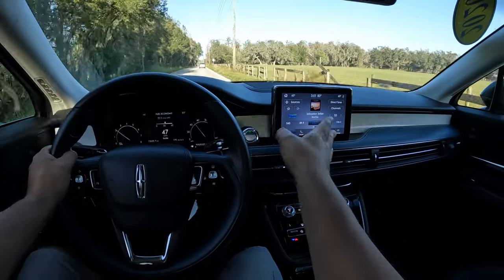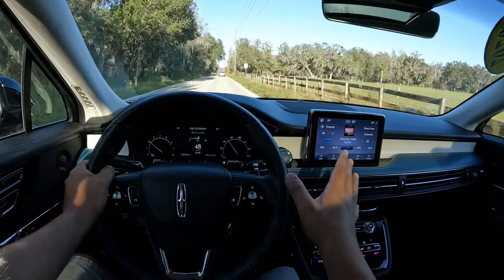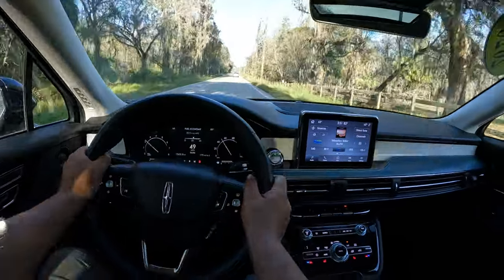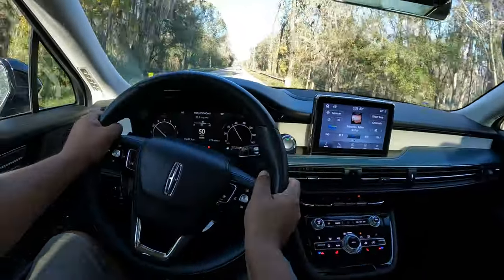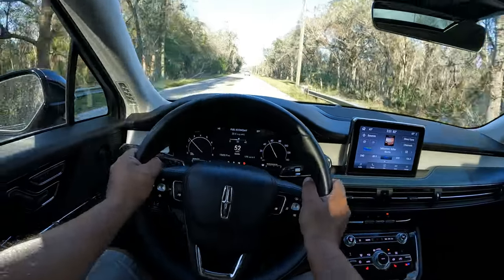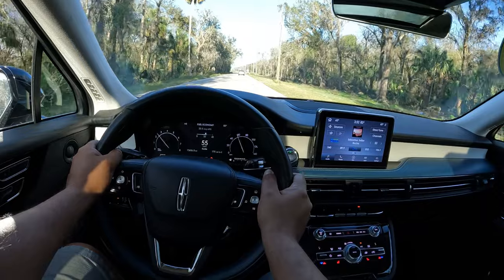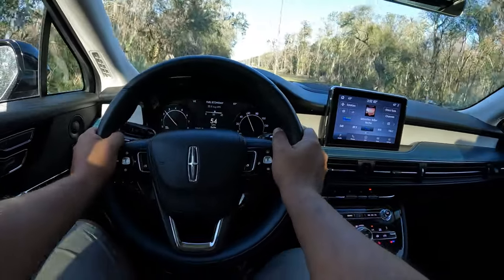Of course, the screen is the same size. I'm sure Lincoln's going to update that for 2023 if they already have. But man, this thing feels nice, and obviously the handling is nice. This thing feels pretty solid. There's not a lot of body roll as I can feel. Much better body control than my Ford Escape.